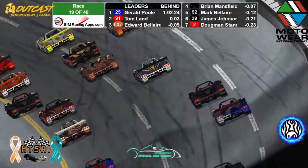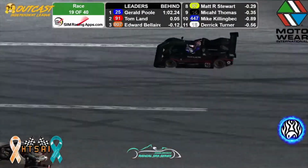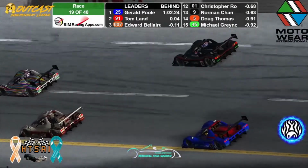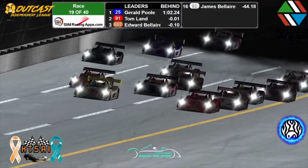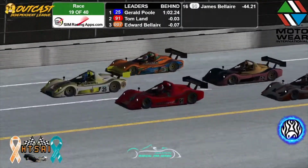Got a little help from right behind him. We will see if that makes a difference or not. Looks like it's the 01 of Christopher Rawlings looking to help out just a little bit. And it looks like Superman Norman Chan has also settled down just a little bit back there for the time being anyway.